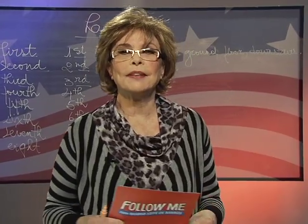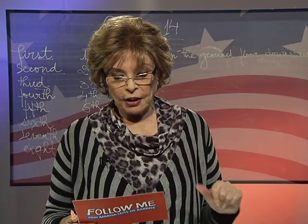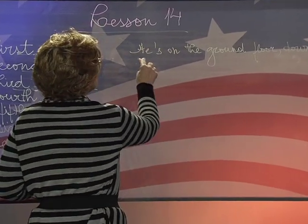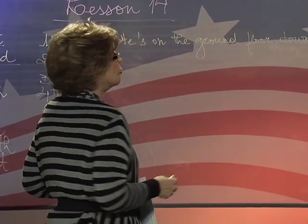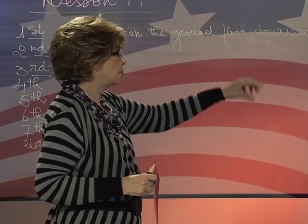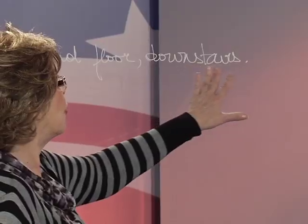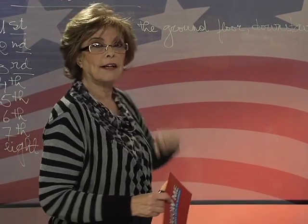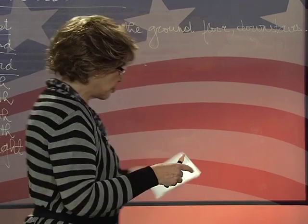Bom, você viu, com esse mapinha você não vai se perder. Você vai achar o restaurante Franco com facilidade. Eu tenho algumas frases. Comecei já a escrever no quadro para você. He's on the ground floor downstairs. Ele está no andar térreo lá embaixo. Stairs são escadas. Down é para baixo. Então, downstairs é lá para baixo. Ok? Então, he's on the ground floor. Ele está no andar térreo. Lá embaixo. All right?